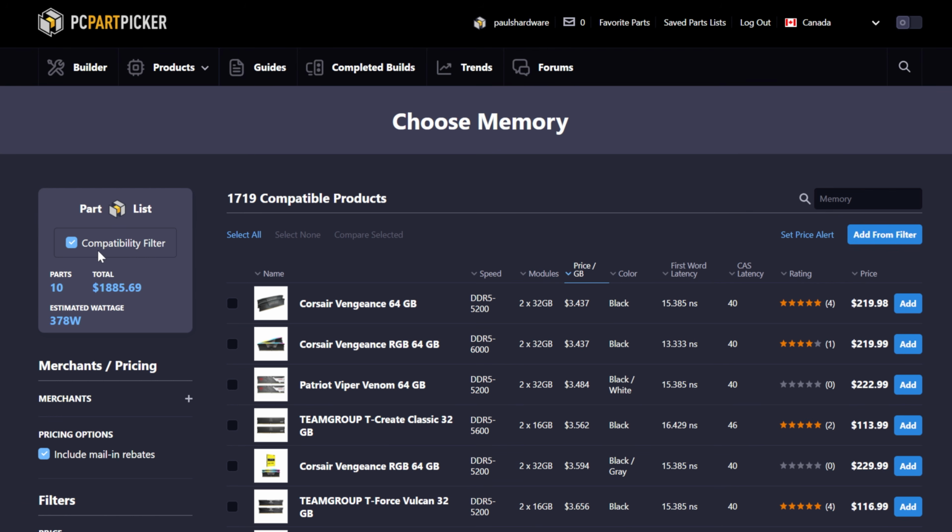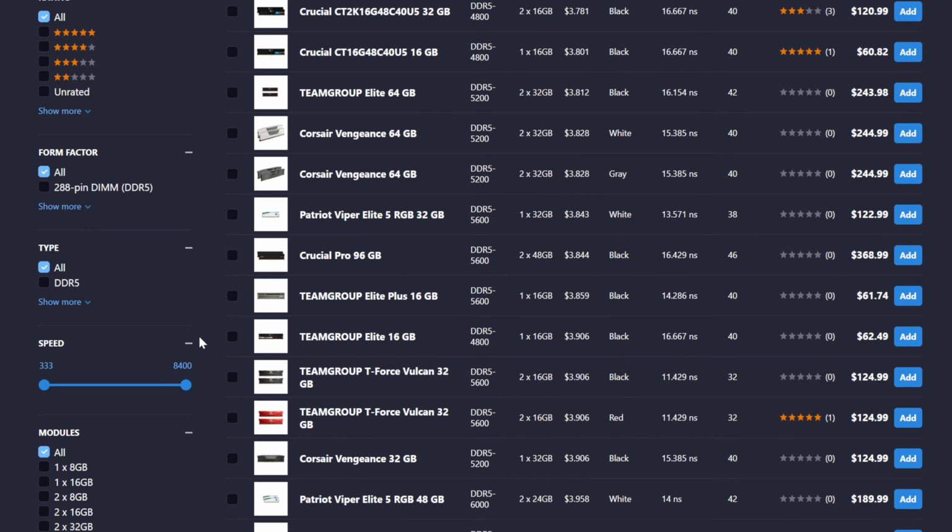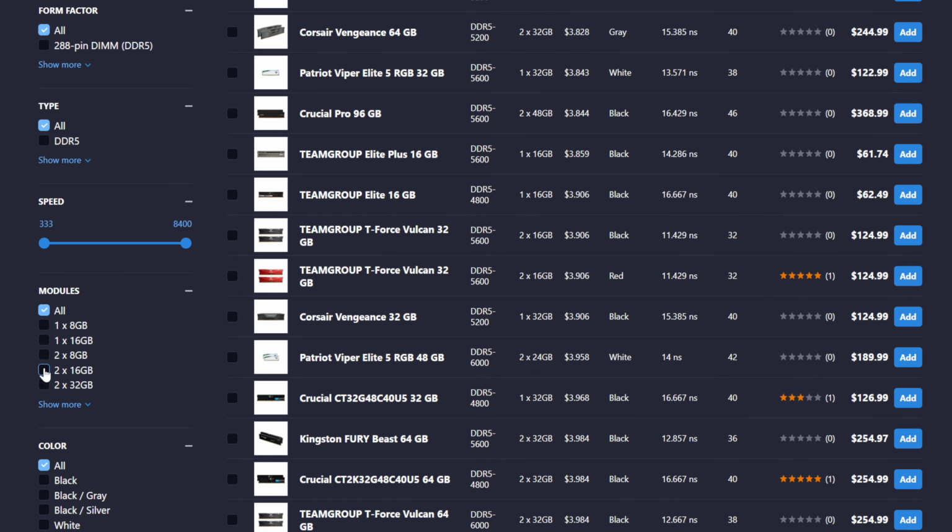And from there, we just need to choose memory. PCPartPicker has a compatibility filter on, so it's already only gonna be showing us DDR5 memory modules, but we do want to choose how much memory we're getting.